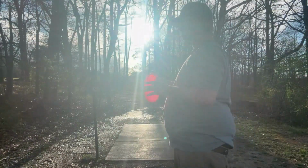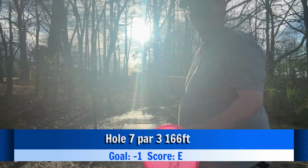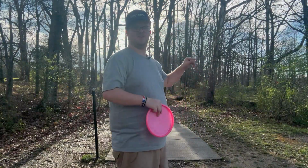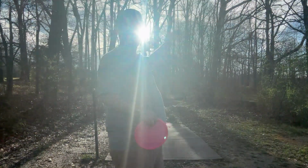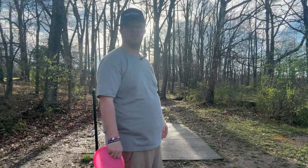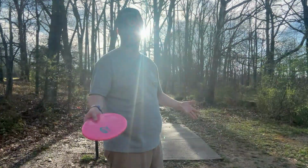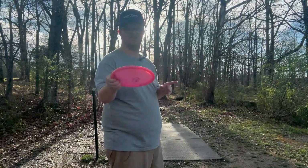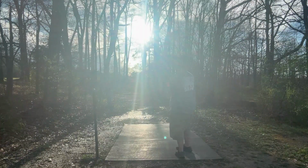Alrighty, so now we are at hole number 7. I know you definitely cannot see it because of the sun. I'm doing my best, but it's up here. It's kind of up a hill to the right. So I'm just going to throw, and like I said, y'all will most likely not see the shot at all. So let's do this one.